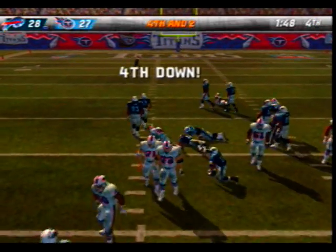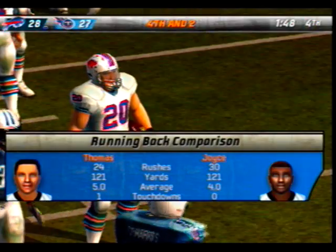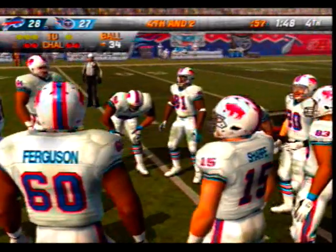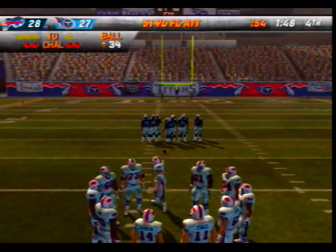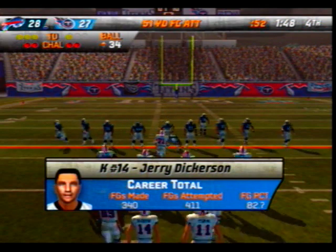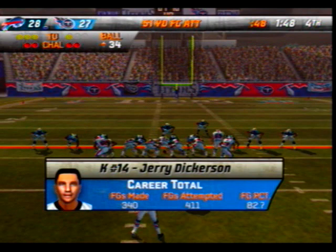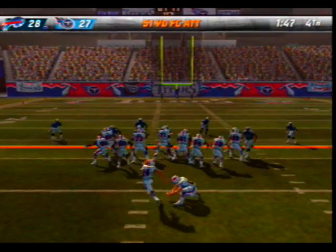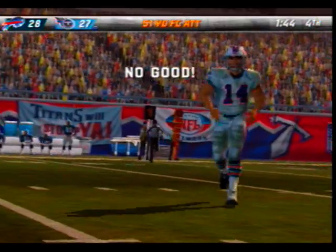Green makes the stop before the first down is reached. Buffalo can't keep their drives going, John. They failed on 6 third downs. Yeah, they're not calling their best plays on third down, and they're predictable, which makes it easier for the defense to make the stop. Dickerson will have to get a lot of leg into this one. Long enough, but it's wide left.